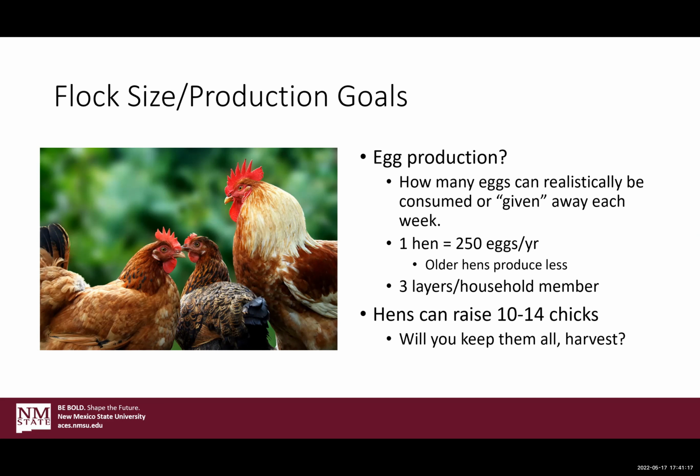And so if you have some general knowledge of production, then you can kind of figure out how many chickens you need. So a good, productive, healthy bird in her peak production will yield around 250 eggs a year. As chickens age, an old chicken is about 6 or 7 years old. That's getting up there. They're at 30% of their maximum capacity. So their ability to produce quality eggs and consistent production goes way down.